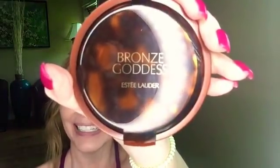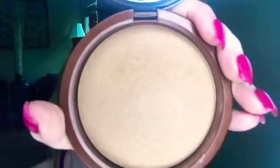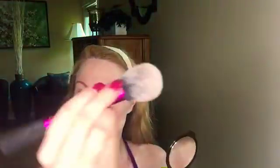I'm going to go in next with the Bronze Goddess by Estée Lauder, and it is my bronzing palette, and it is a cool toned bronzer, and it's the lightest one. So I'm just going to use a Real Techniques fluffy brush, and I'll just swirl it around, and I'm going to just go ahead and bronze up my face. And I'm just going to apply it on the perimeter of my face first.